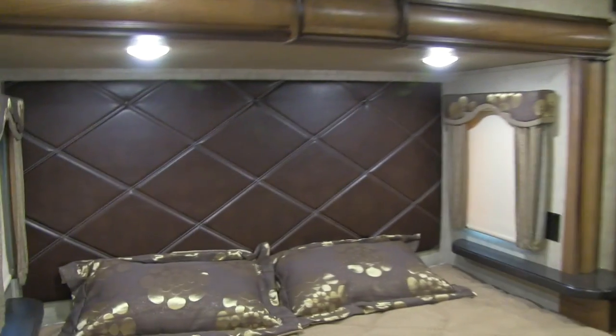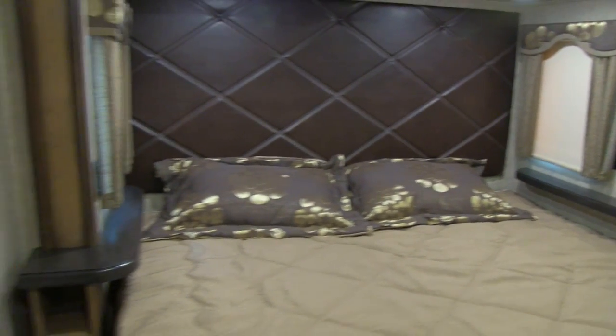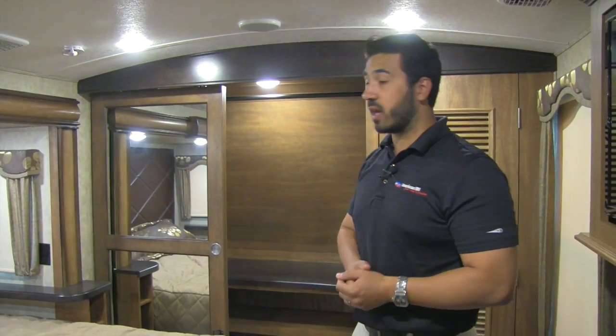Both sides of the bed feature a large shelf. You will also see the cubby holes there, which is wonderful. So that way if you have a glass of water, if you need to charge a cell phone, you have electrical outlets on both sides, you can do that too.